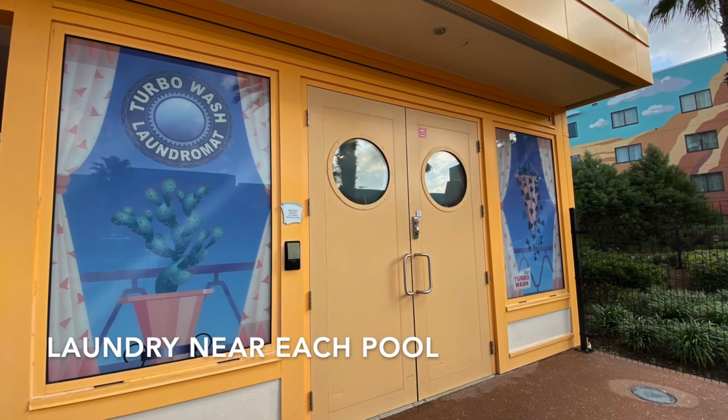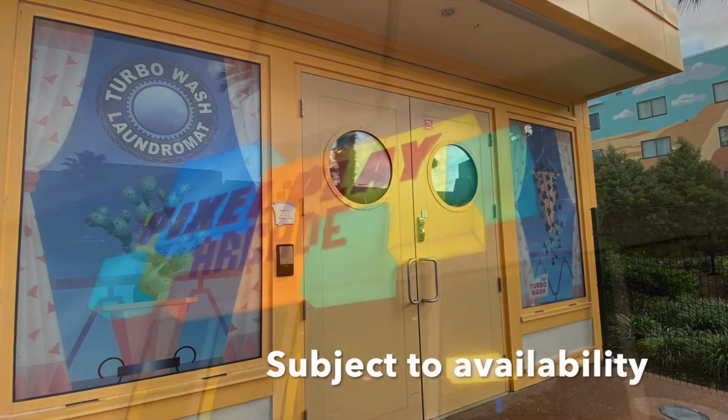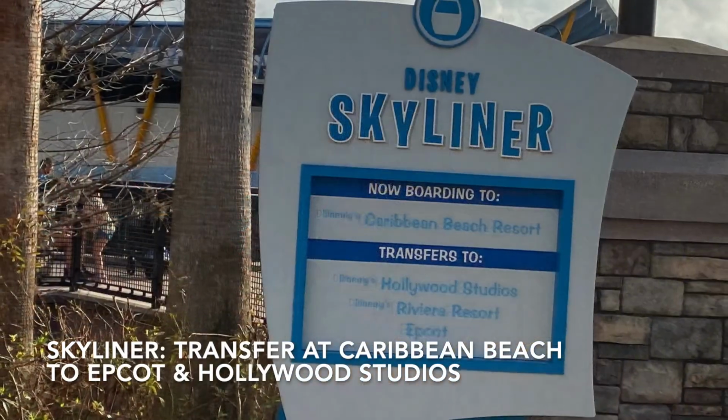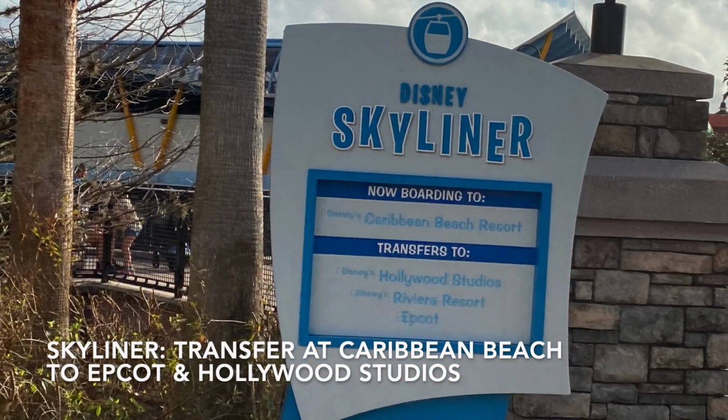Also, there is a guest laundry, an arcade, and movies under the stars. The Art of Animation is on the Skyliner route.